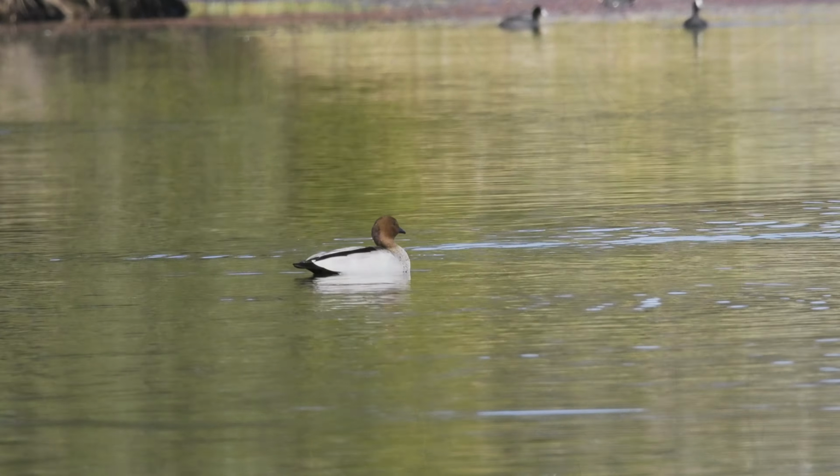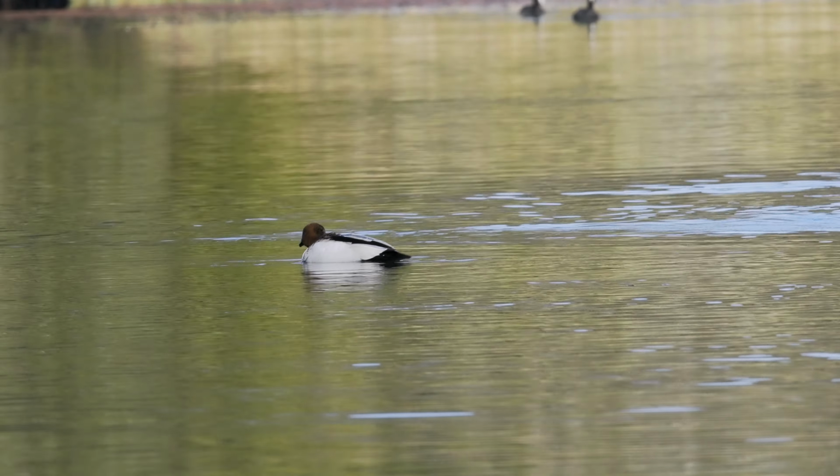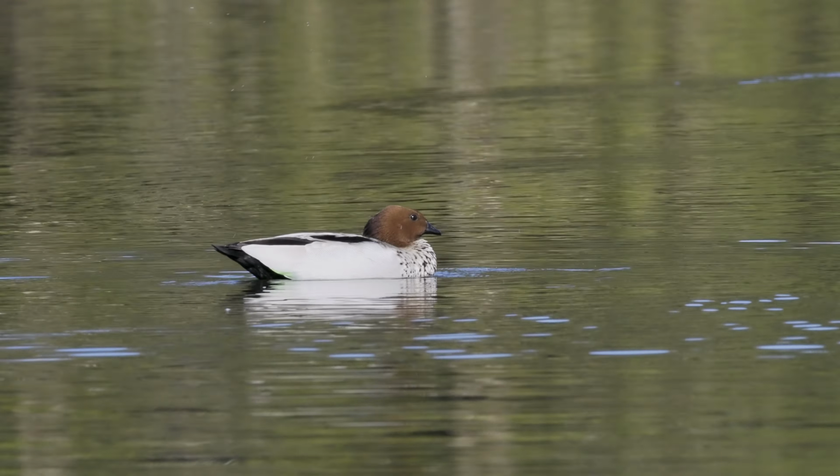As is usual on the pond, there's always something going on. So here I was interested to see these musk ducks displaying to each other. Rather peculiar display, isn't it?